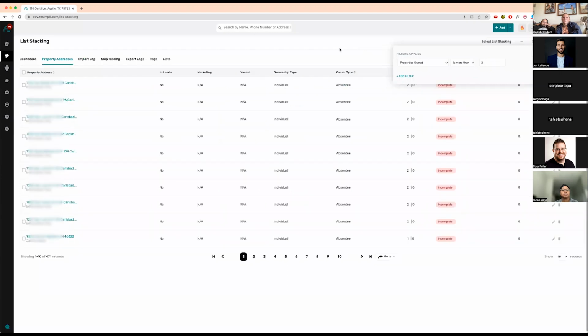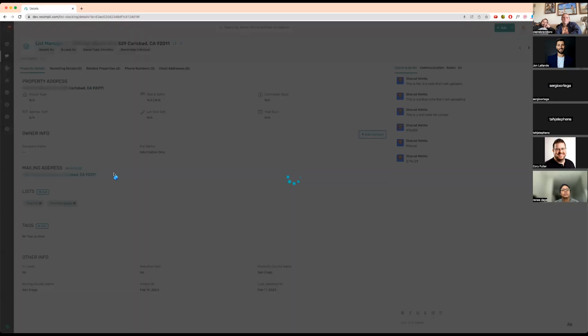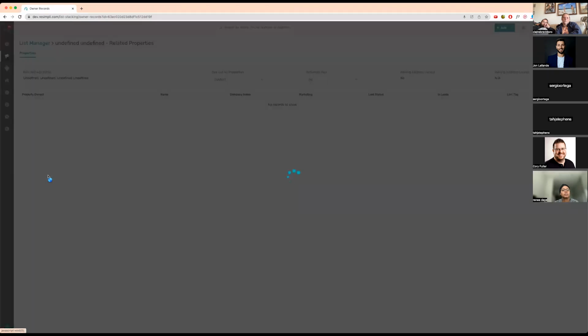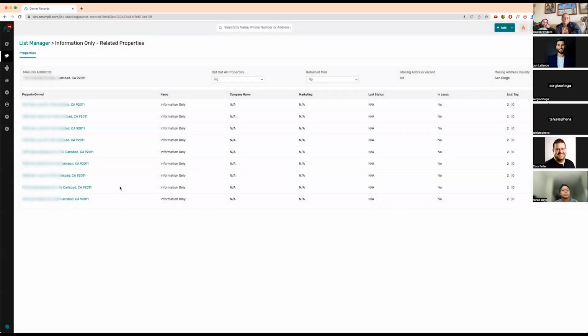Now, let's say I have properties that are owned by an owner who has multiple properties. I can go in and click on the property. If they have multiple properties, you'll see that this is highlighted. I can click right here, and it shows me a list of all the properties owned by that specific owner. And I can see everything that's going on.